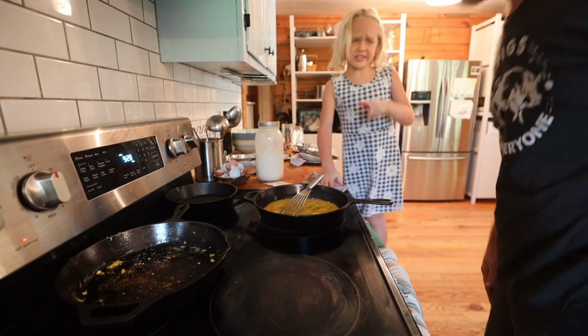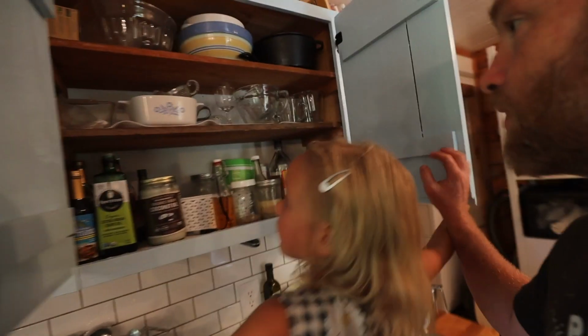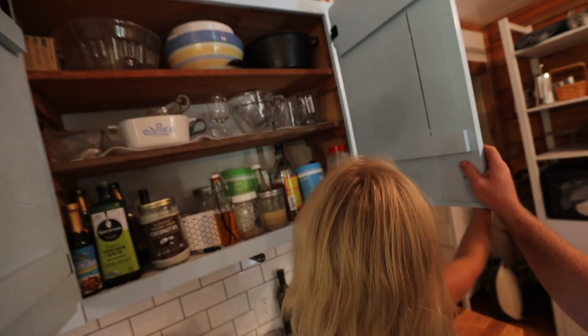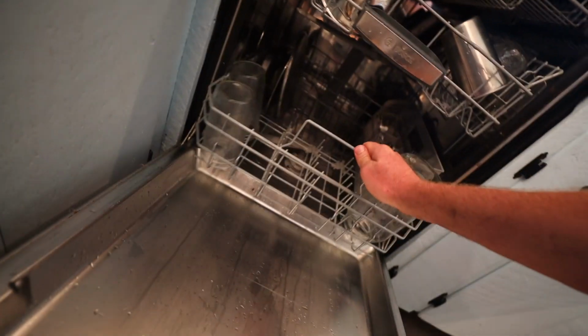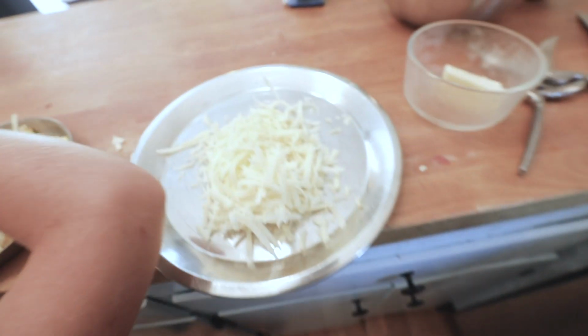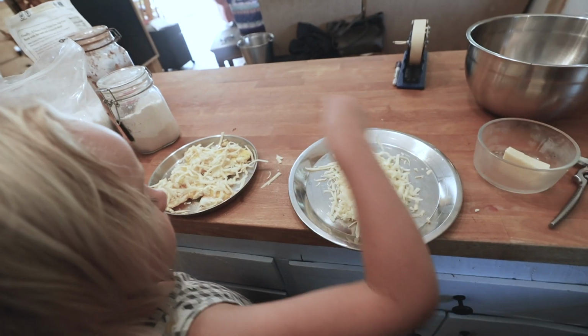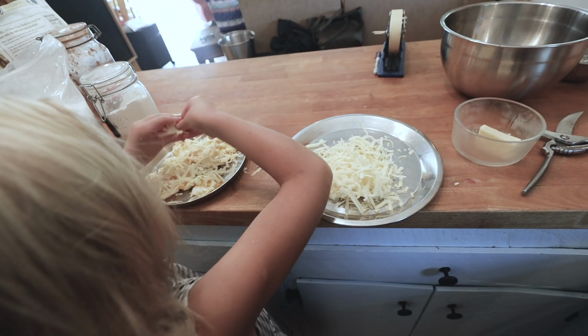We're gonna add cheese onto your eggs. Are we? Okay. Where's the grater? I thought it was supposed to be up here. It is supposed to. Dishwasher. There's your raw organic cheddar cheese. So what are you doing? Putting this cheese. I'm gonna keep those eggs in the oven to keep them warm and cook the cheese up.